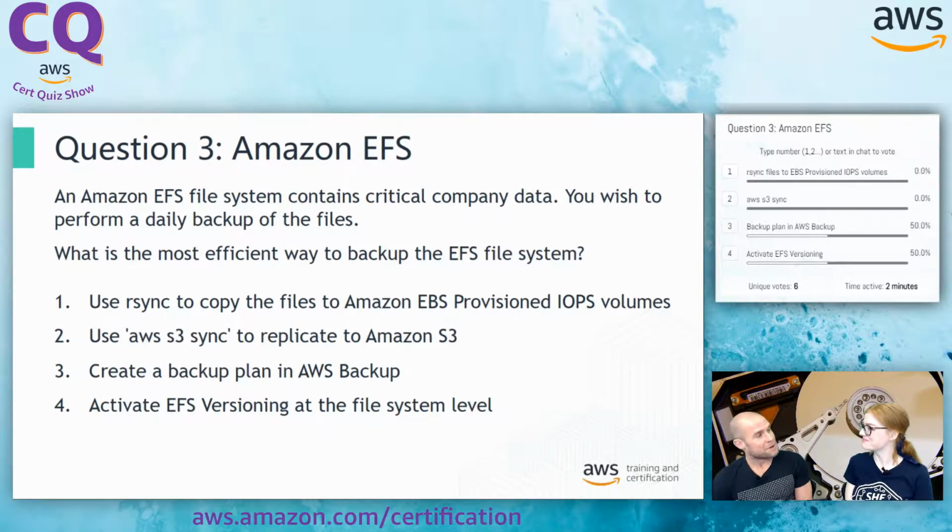Well, that seems the simplest because you can manage that all through the AWS console. It's directly integrated to EFS. You can manage the policies and retentions all through the console. So that works. And the fourth, activate EFS versioning at a file system level. People online are liking that at the minute, Luke. I know, but maybe I'm calling myself out here, I haven't actually heard of EFS versioning.